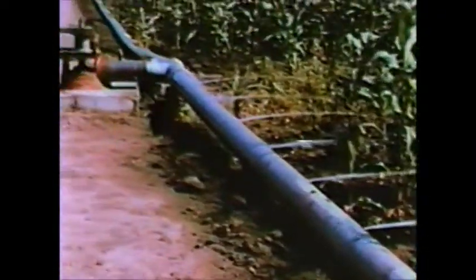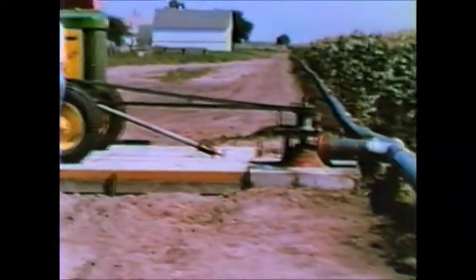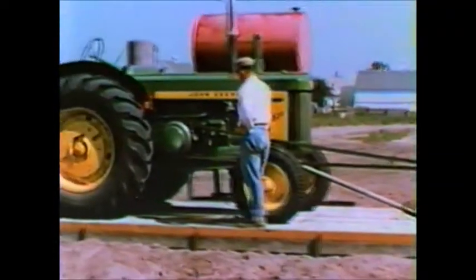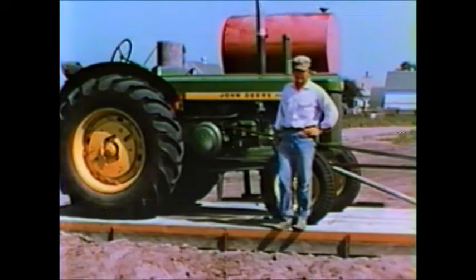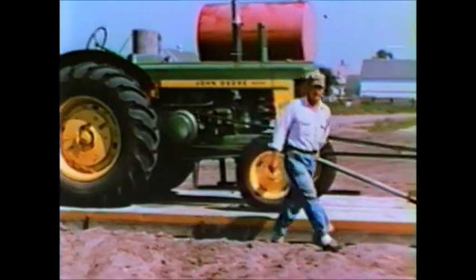The use of aluminum gated pipe is a newer method of getting water to the crops, and it saves a lot of hard work. We're on the farm of Mr. Dave Broadwell. An 820 diesel powers one of the deep well pumps. One of his sons, Frank, is in the field. Say, Mr. Broadwell, we'd like to know what irrigation means to your family.